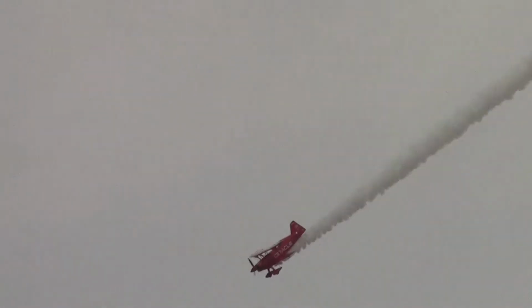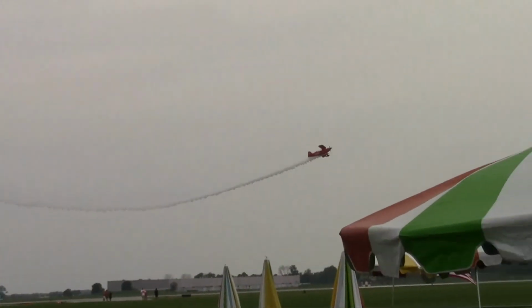As he does the centrifuge across the show line, Sean takes the Oracle Challenger 3 to the left-hand side of the aerobatic box. He'll stop the roll and reverse it, heading down toward show center. The shoulder rolls, accelerating now to over 200 miles per hour.